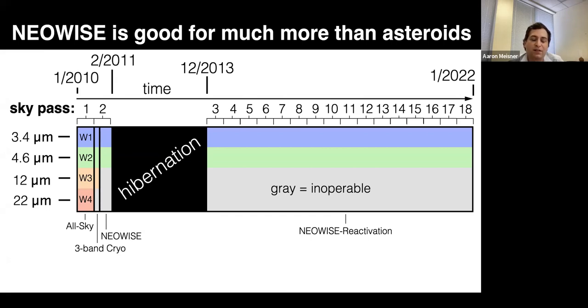This is an infographic that I like to show illustrating the WISE timeline. It launched in late 2009. It completed its first sky pass in the first half of 2010 in all 4 of its bands. It eventually lost cryogen, and so it's only been continuing from mid-2010 onward in its 2 bluest bands, W1 and W2, which is actually fine for brown dwarfs because those are the most sensitive and relevant. And as you can see, it continues operating to this day. Actually, next week, NEOWISE is going to release another year of data, another 35 terabytes of images that I'm going to start downloading. So that's exciting.